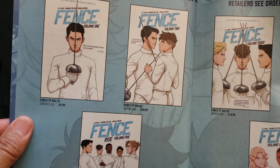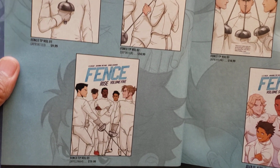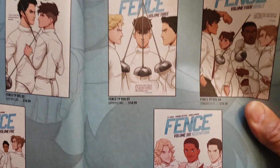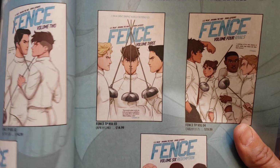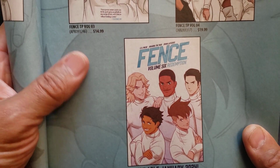And then we got some books for Fence. Collected versions, volume 1, 2, and this says 5. Here's 3 and 4, and there's 6. There's a lot of books there.